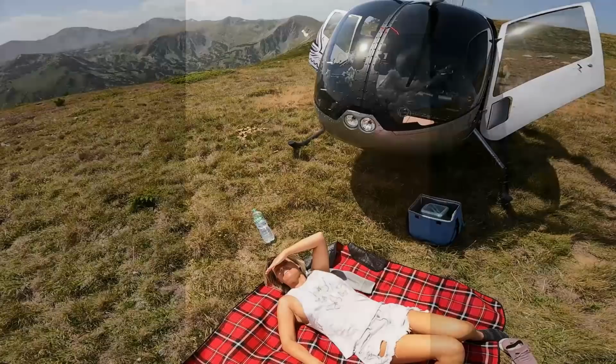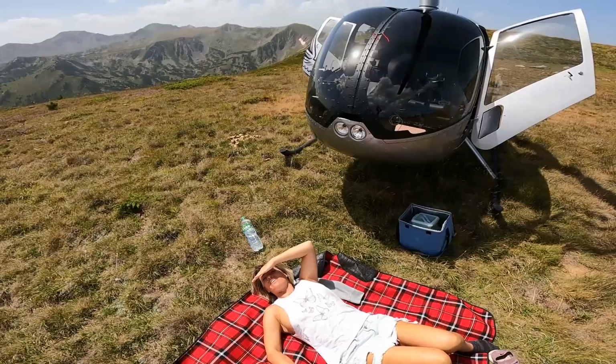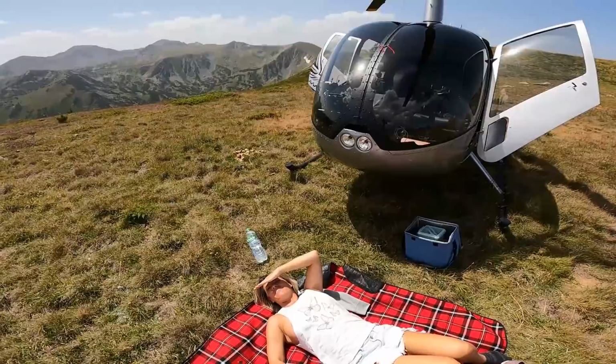Another beautiful day in the French Pyrenees. We flew up here with the helicopter and had some lunch here, made a little siesta, and now we are heading back to the beach.